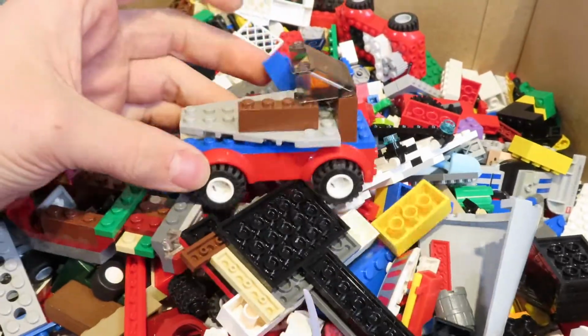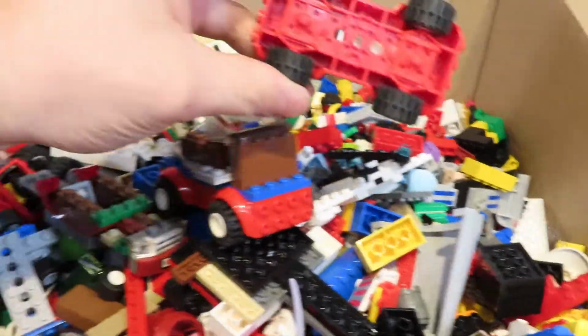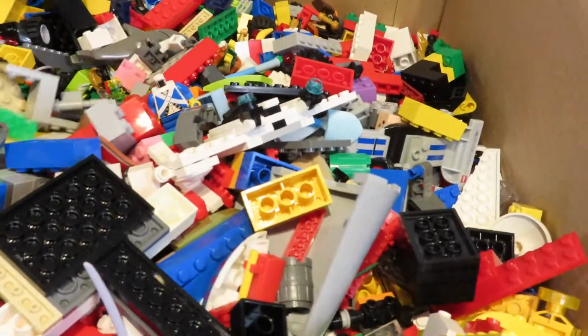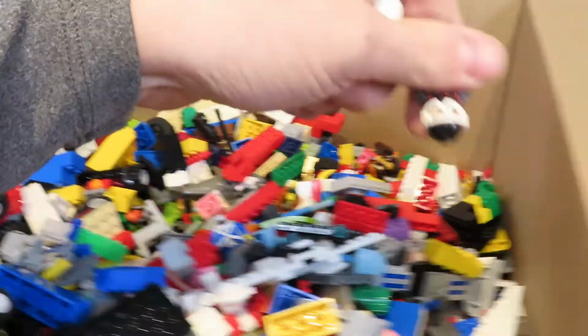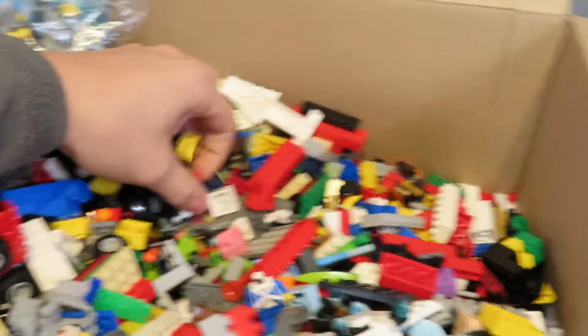Lots of these, I think those are like 4+ type chassis for the cars. Some latticing. More minifigures. Here's 3 right here. Sorry guys, I know I'm terrible at filming and talking at the same time.